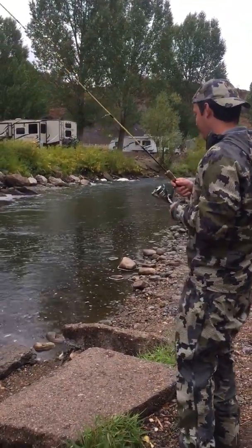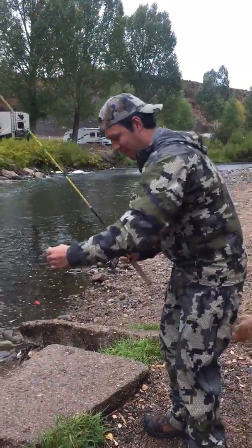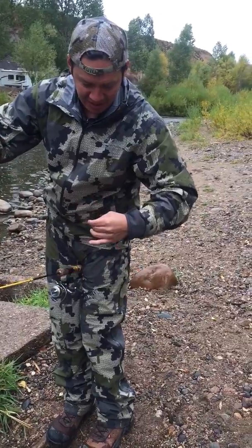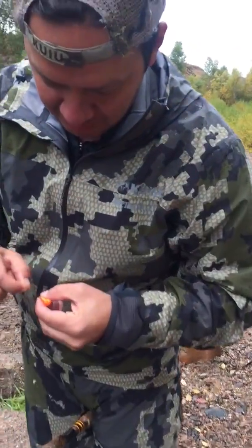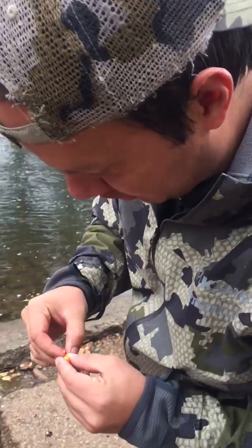Oh, he's on! Oh my god. That was crazy. What the heck? I crimped the barb on my hook, so I'm trying to be nice to these little fish, and sometimes they get off.